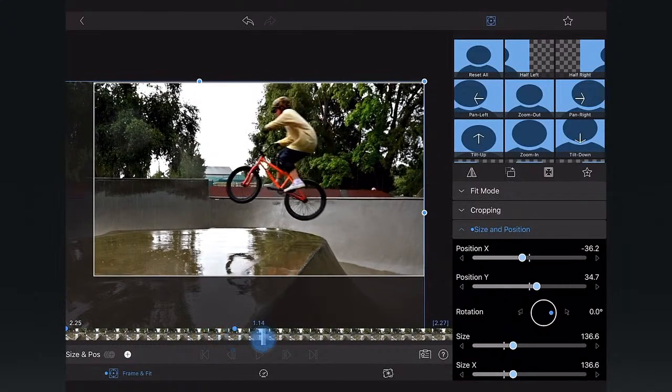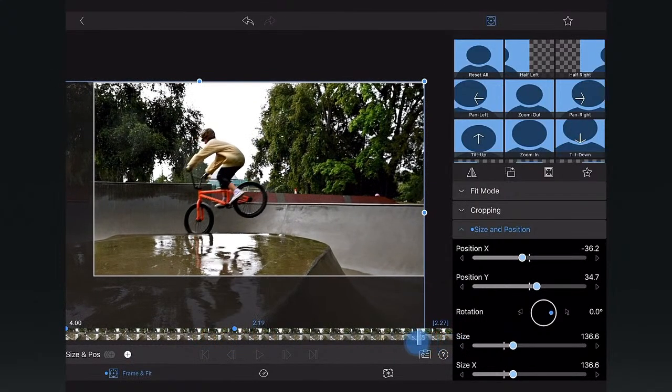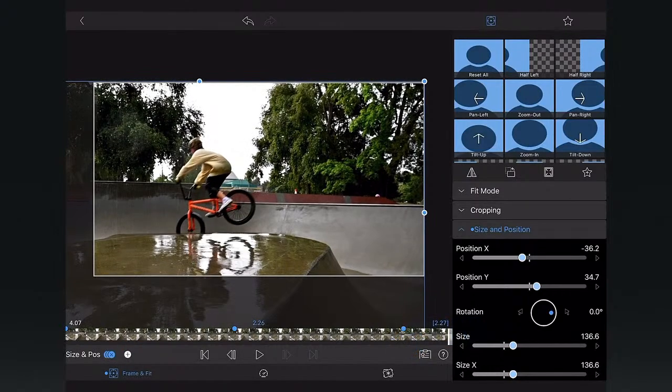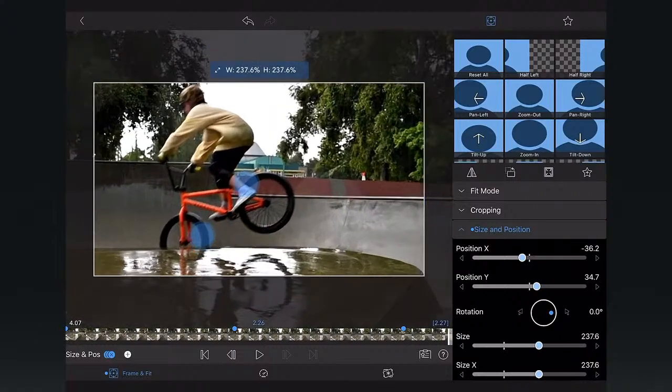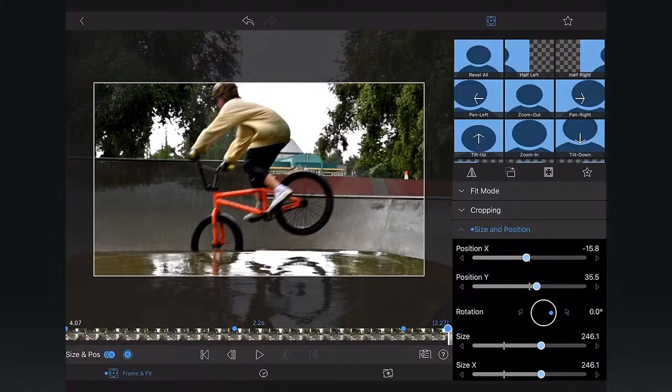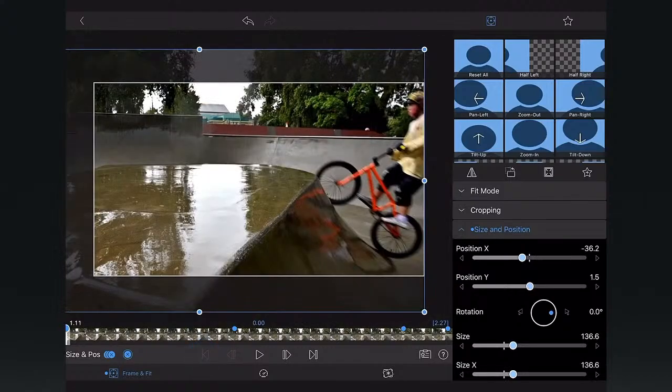And then about 10 frames from the end, I'm going to add another keyframe. Then I'm going to jump to the end and zoom right into that bike. Anytime you make a change, it's going to automatically add a keyframe. So let's play that.